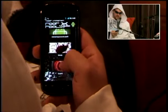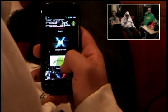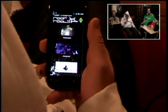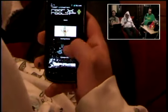I mean, there is all kinds of stuff here. Blood splatters, Droid XI, dancing droids, Nexus. Ooh, I like that one. You can get the Honeycomb on here. You can get stick figures fighting, Matrix, dancing bananas.